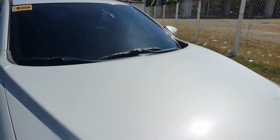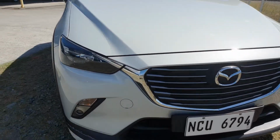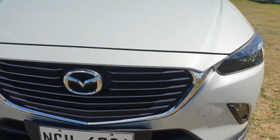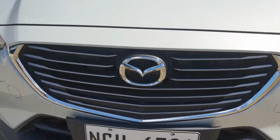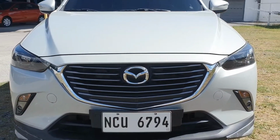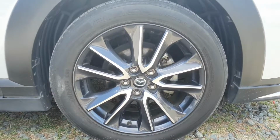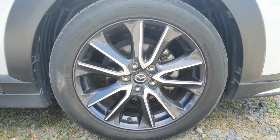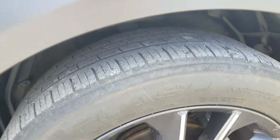The long hood also has these beautiful character lines, with the projector headlights perfectly integrated into the grille with this chrome garnish, making the front fascia more aggressive and sharper as well. We got beautiful 18-inch two-toned machine-finished alloy rims with about 70% tires on them.